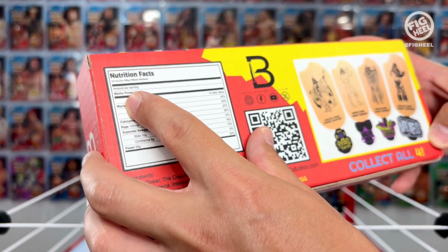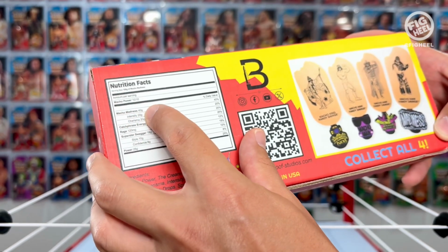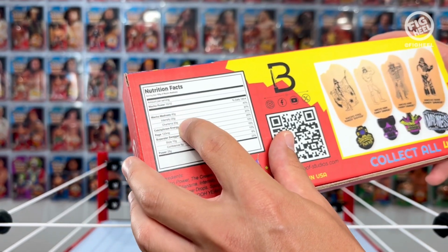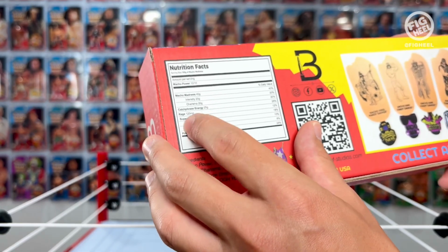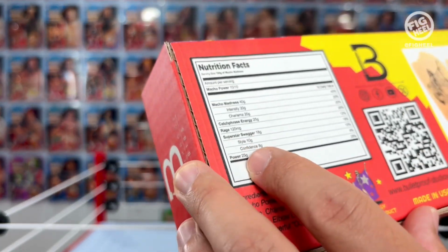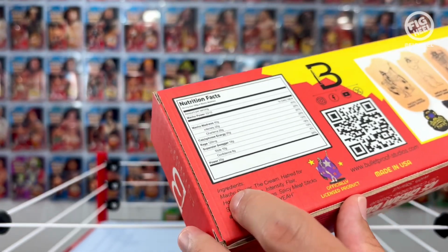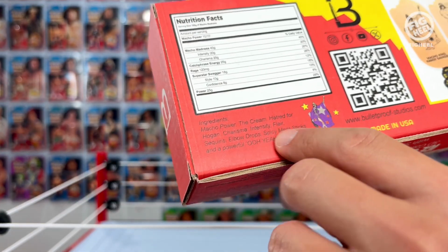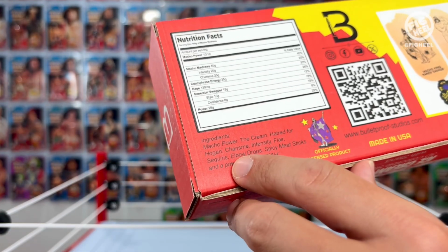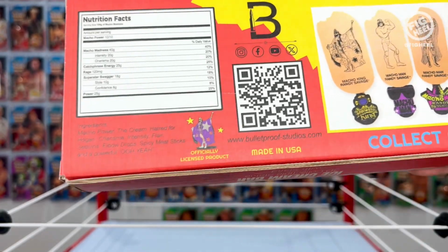Macho Power, 10 out of 10. Serving size, 100 grams of Macho Madness. Macho Madness, 40 grams. Intensity, 20 grams. Charisma, 20 grams. Catchphrase Energy, 25. Rage, 120. Superstar Swagger, 18. Style, Confidence, Power. Ingredients, Macho Power. The Cream. Hatred for Hogan, Charisma. Intensity, Flair. Sequence, elbow drops, spicy meat sticks, and a powerful, ooh yeah.